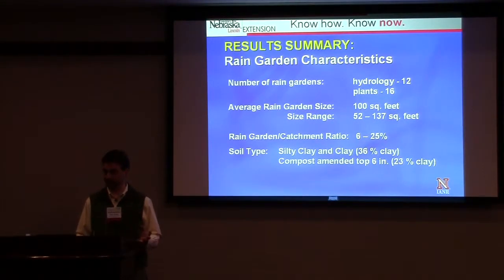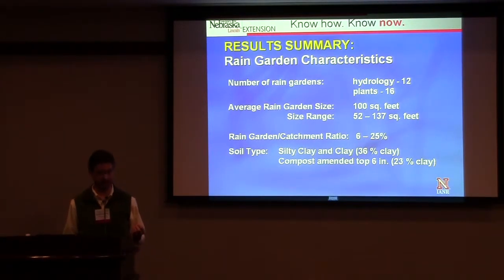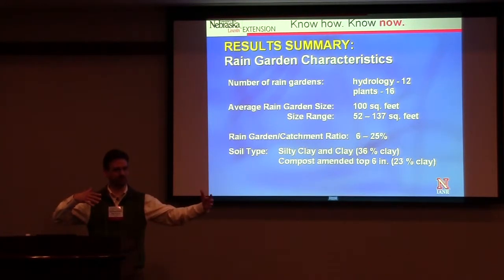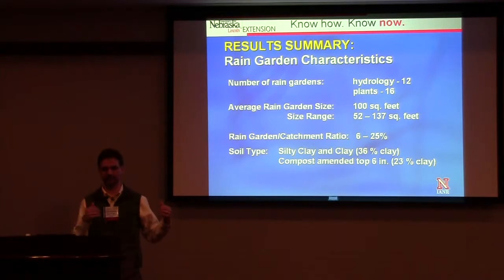So summarizing the characteristics of the gardens we studied, we looked at 12 of the gardens for the hydrology factors. We looked at 16 to evaluate the plant life and plant assessment. The average rain garden size was 100 square feet. If you recall, Kurt's was 400, I believe. But his are street side, accepting street-wide runoff, much greater volumes anticipated. These were in yards, accepting runoff from roofs.